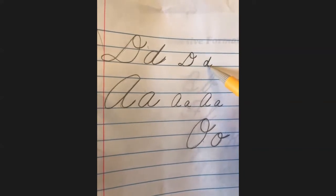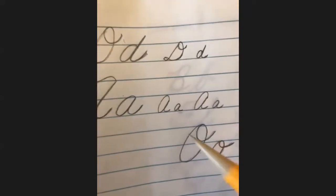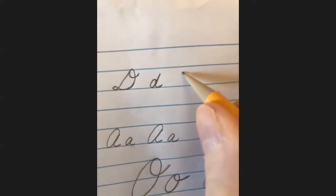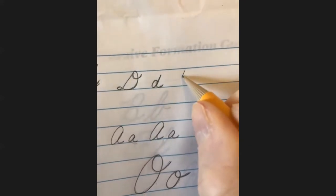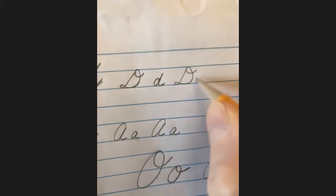You got to make it smaller where it fits on the lines, but you can still trace to get that exact shape that you want. Do a row of D, do a row of A, do a row of O. Who's going to do that? It won't take long. And again, I know we're not having grades in many of our subjects now, but you know, practice, practice, practice. I'm seeing a lot more prints on your paper.